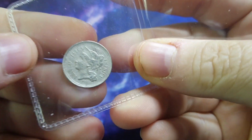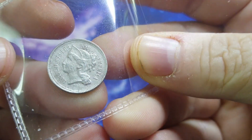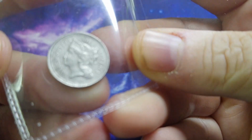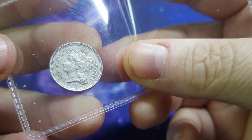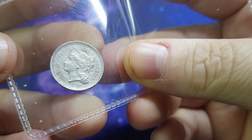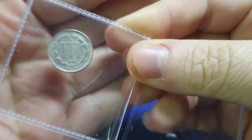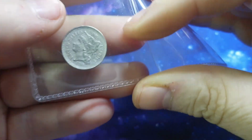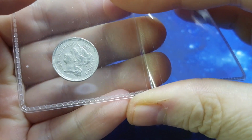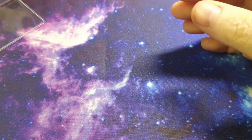Let's start here. We got an 1868, looks like it was harshly cleaned too. Is that 1868? I didn't pay a lot for this. 1868, 3 cent. Ooh, it's got our environmental damage. Anyway, it's still a 3 cent piece.